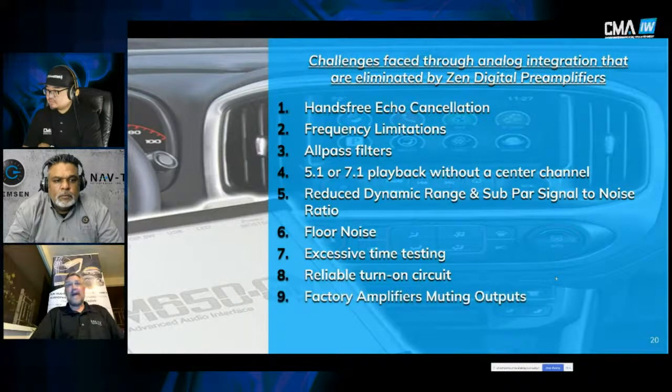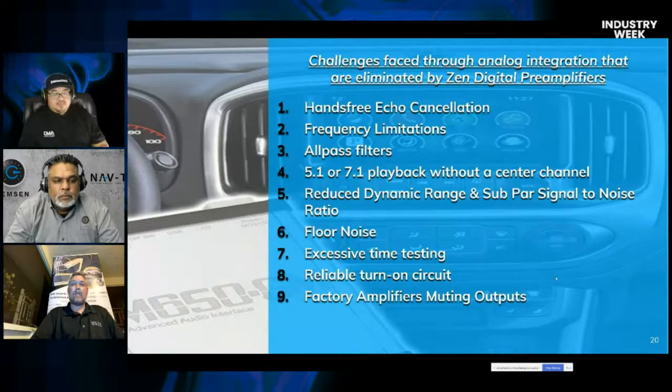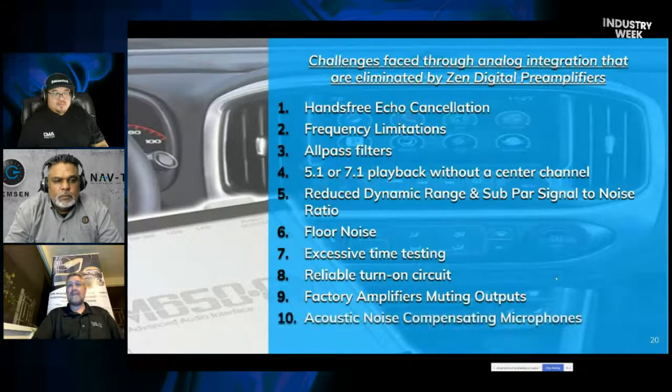Factory amplifier meeting outputs. The number one post on any electronic forum is about what load resistor to put on the factory amplifier. Well, guess what? With a digital preamp, you don't have the problem. And ANCs. Second most common. How do I defeat the ANCs?